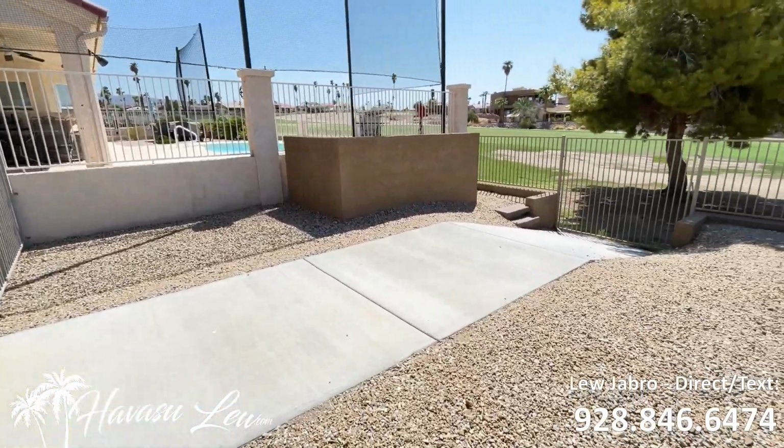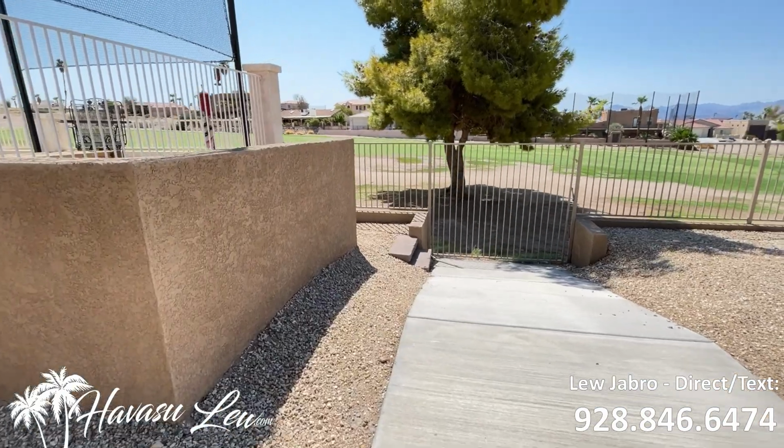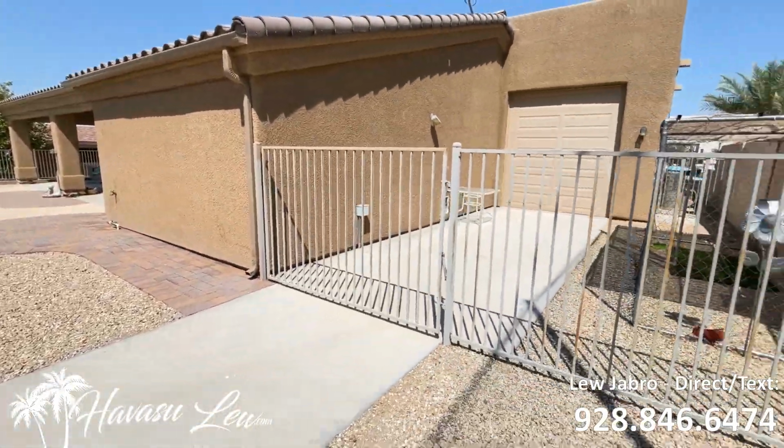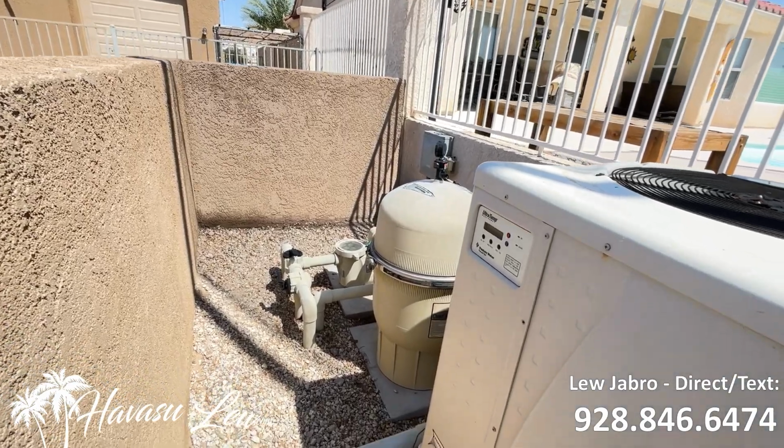So you have your golf cart access to the golf course down here. And you can use that little drive-through garage bay, of course. You got all your pool equipment here.